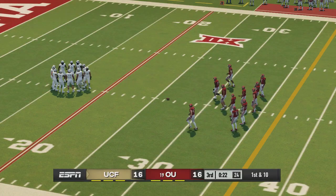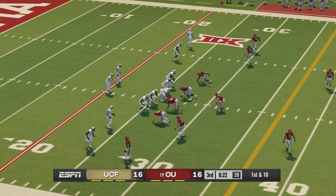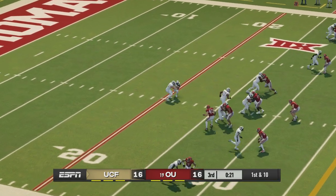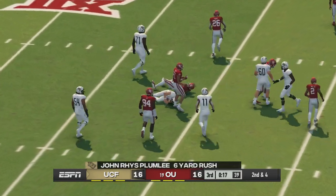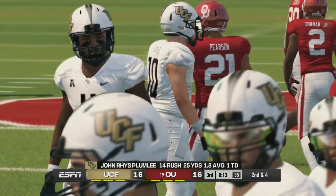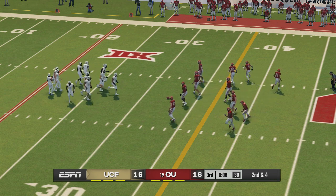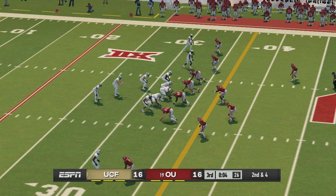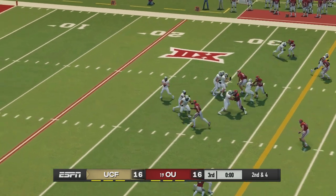You don't want to squander any possessions, but maybe now's the right time to dip into your bag of tricks a little. Think about some gadget plays to catch the defense napping. Up the middle for a nice gain. So it's second down now, and they need about 4 yards to pick up the first. Here we go, check. 200.